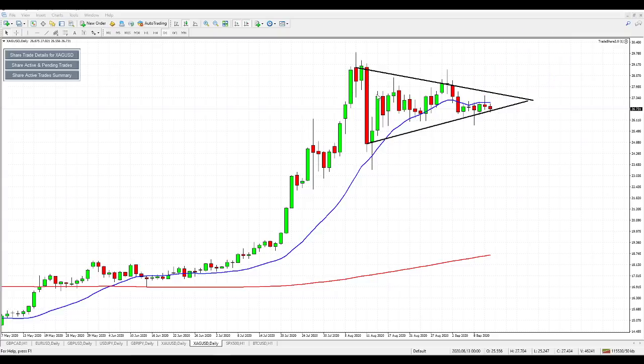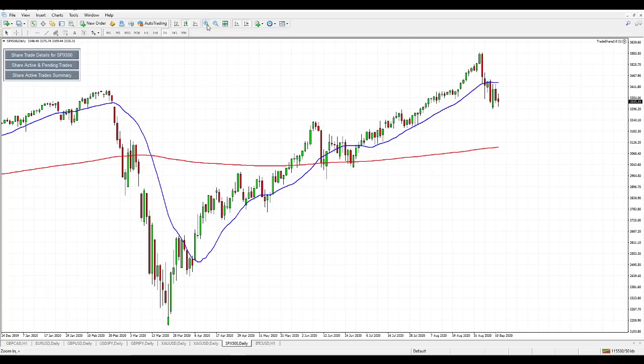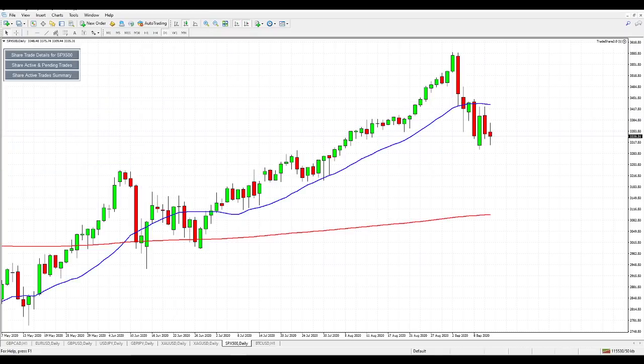So we'll reevaluate that, but looking for that bullish continuation here on silver. SPX 500, let's talk about the stock market, because the stock market in the US did have a pretty bad last few weeks. So we'll see if that is set to continue.